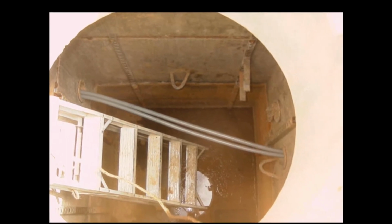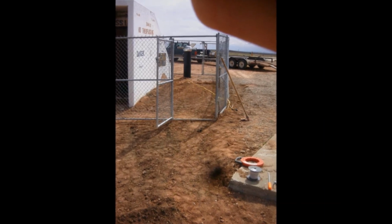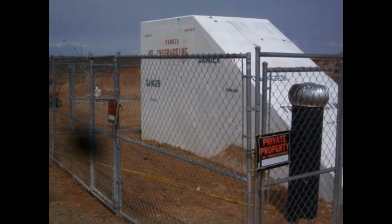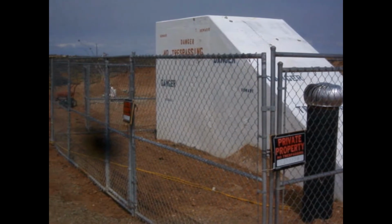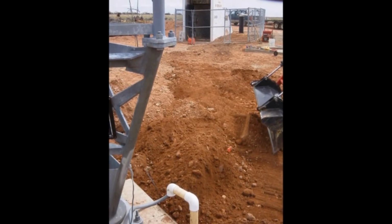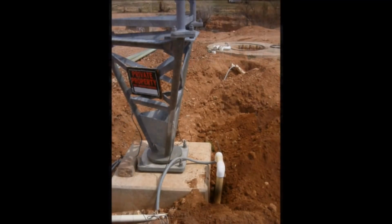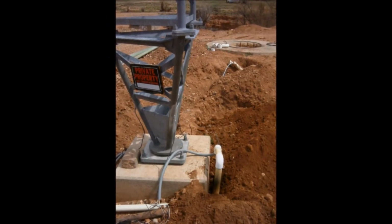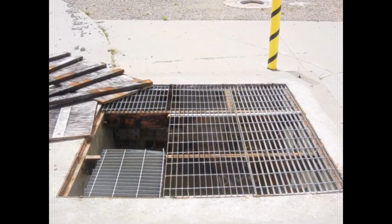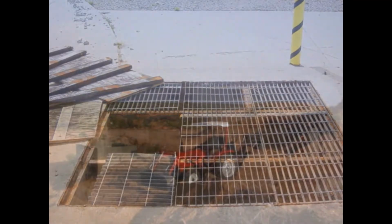Here's looking down in the comm manhole. We've still got some water down there. We'll be flushing it again, putting in a small sump pump. And there we're backfilling that comm line. You can see how we run it. We just come out and go straight up the tower.